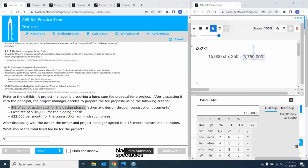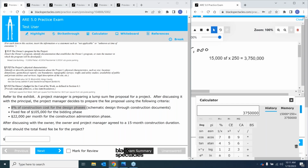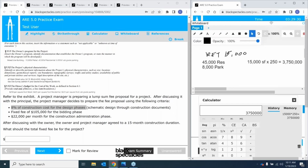Another great example of why the whiteboard is not our favorite. It can be a little clunky to use, but again, it doesn't need to be pretty, it just needs to work for us. So now I'm going to have to downsize my whiteboard a little bit to get all my tools back.